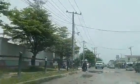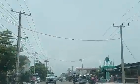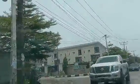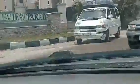So we are getting closer to the estate. Right here we have Lakeview Estate. Lakeview Park Estate.